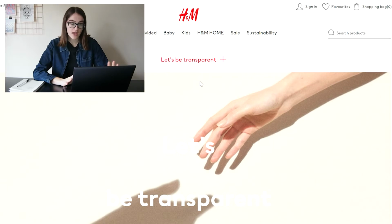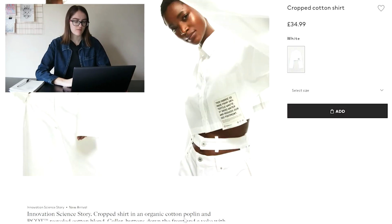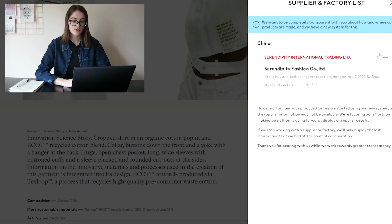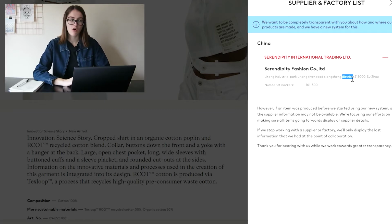Let's be transparent. This is the big part that I'm actually praising H&M for. I think they've done a really good job of this. If you click on product background, they have all this information about where things have been supplied from. So this one's been produced in China. And if you literally click and click again, it gives you the exact address of the factory where that thing has been made, which I think is honestly revolutionary. I can't think of a single brand that does that.